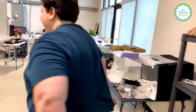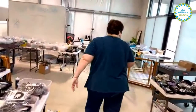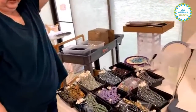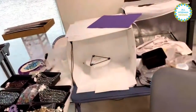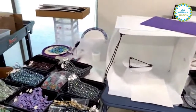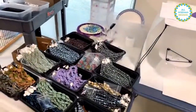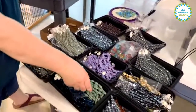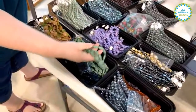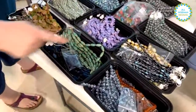Okay, come on. Oh, that's right, I was going to show you over here. This is the photography table. So this is stuff that's been laid out for photography. That's where all the magic happens, in that little thing there. And so, I mean, just gorgeous, gorgeous beads. One of these strands I'm going to have to steal for myself.